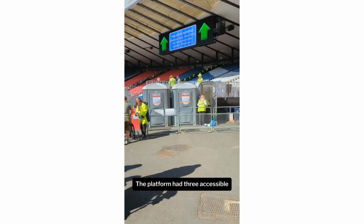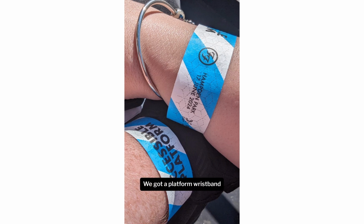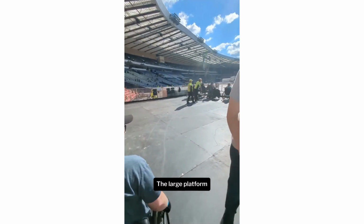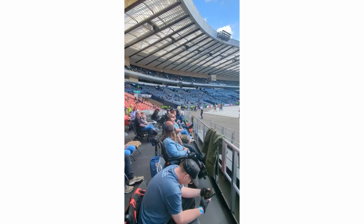The platform had 3 accessible portaloos inside the enclosure, and there were stewards at the entrance throughout the event. We got a platform wristband and headed up the ramp. It was quite long, but not very steep, so easy to use. The large platform had no specific bays or seat numbering, and there were fold-up chairs for ambulant disabled and companions.